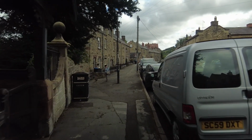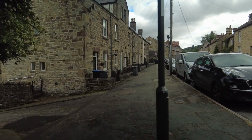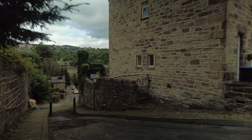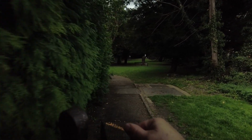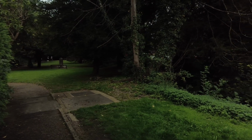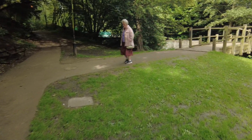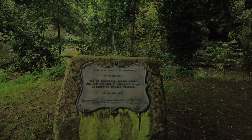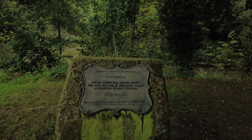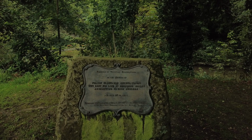As you pass St Giles Church on your left, you'll see a steep pathway down to your left. We'll follow that one. As you get to the bottom, you'll see a gate on your left. Go through this gate and turn right over this bridge, heading back to Hall Leys Park. Erected by voluntary subscriptions to the memory of Police Constable Arthur Wright, who lost his life in drowning while attempting to save another, March 27th, 1911.